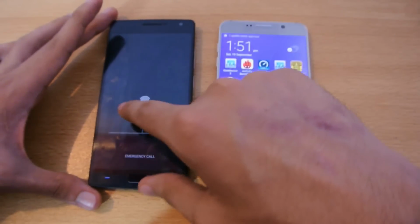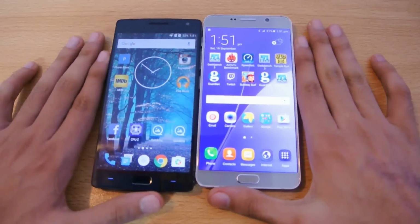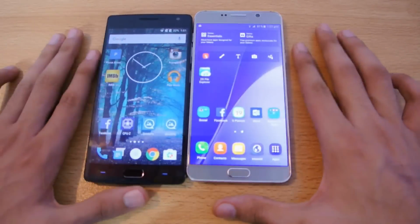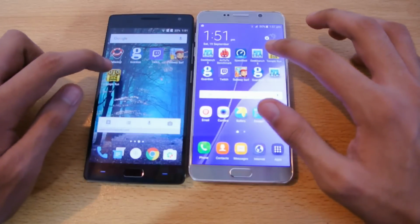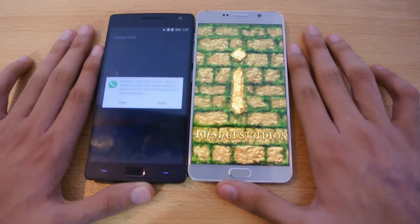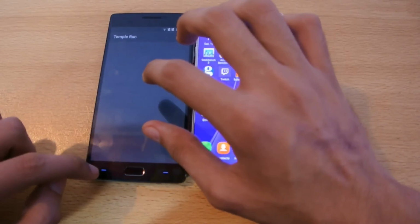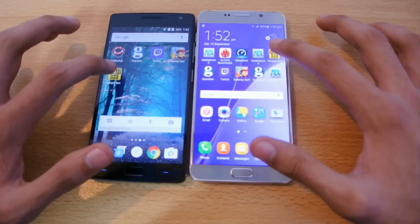Okay, so it seems like both phones are on the same network, so I'm just going to quickly take a look at the general speed. So looking smooth. Let's open up some of the applications. Let's start off from Temple Run here. Here we go. Whoa, what the hell? I got some kind of notification, so I'm just going to quickly close it. Sorry about that. Starting again. Temple Run. Here we go.